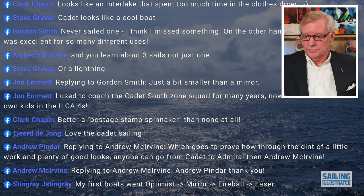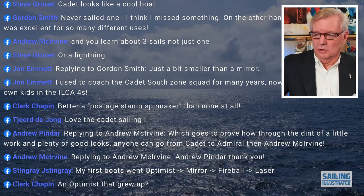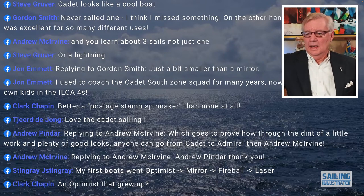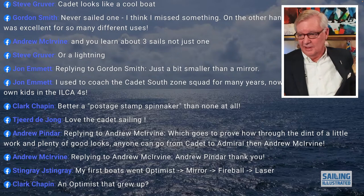Stingray, my first boats went Optimist, Mirror, Fireball, Laser. Yeah, I sailed a Fireball too. Clark Chapin, an Optimist that grew up. It looks to me a little bit like that. Andrew Pindar said, replying to Andrew McIrvin, which goes to prove how through the dint of a little work and plenty of good looks, anyone can go from cadet to admiral, then Mr. Dr. Andrew McIrvin, because McIrvin said earlier that the first boat he sailed was a cadet. Yeah, lots of cool comments.